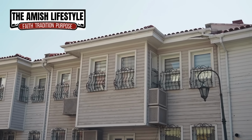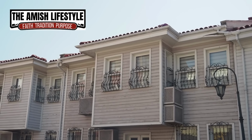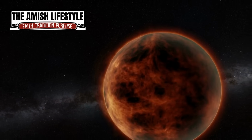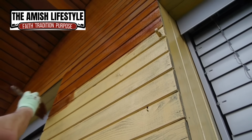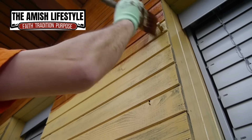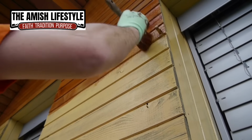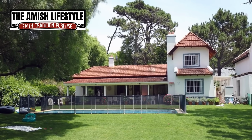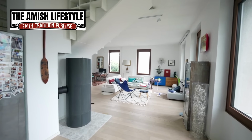Even the windows themselves are designed with shading in mind. Some have deep frames or shutters that block the sun at certain times of day. Others use awnings made of wood or canvas to keep glass surfaces from turning into ovens. The goal is simple. Stop the heat before it gets in. And it works, big time.